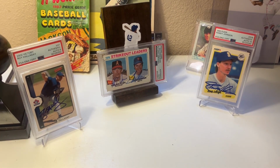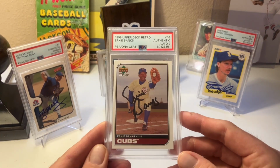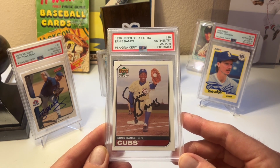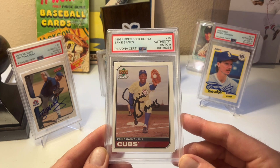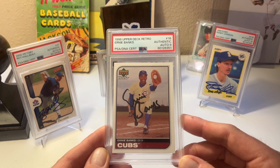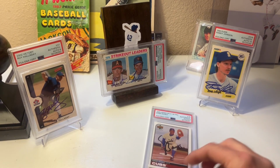This was a cool one. '98 Upper Deck Retro, Ernie Banks, Auto 9. I'm not sure about these. I think they just got this retro card autographed by Ernie when they were out in the '90s, having these autographs signed at ballparks throughout the country. So that was a really cool one. I'll put him right here.